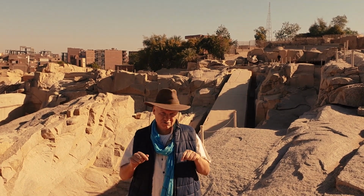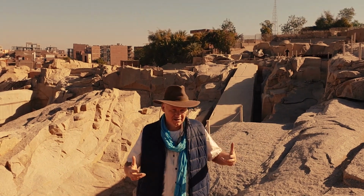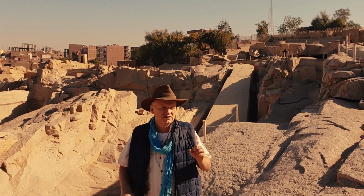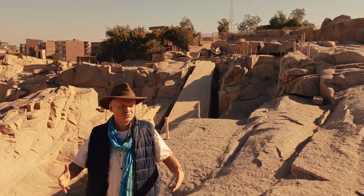And this place is one of the very important, because here we can see visually what they were faced with. They had to cut such a huge load.